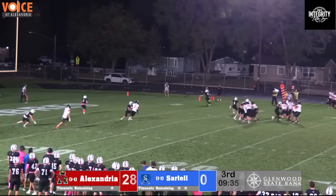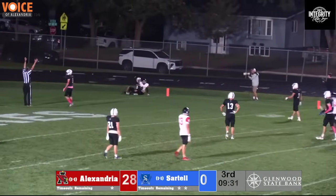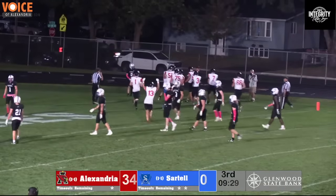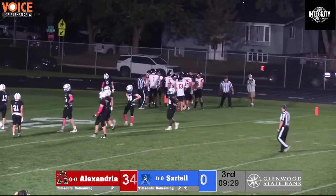And the Alexandria Cardinals moving deeper into Sartell territory, now operating at the 11. Talon Witt's going to fire toward the end zone. 50-50 ball, and it's a touchdown! Oh my, what a reception over in the corner of the end zone. That may have been Thomas Hinrichs. I believe so. On the reception.